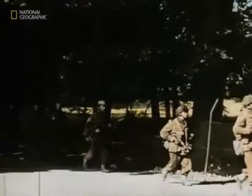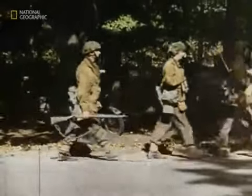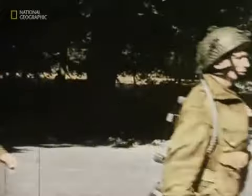The 1st Polish Parachute Brigade has secured a position on the Rhine. They unite with units of the British 43rd Infantry Division and push towards the perimeter outside Arnhem, where they will assist the 1st Airborne in its withdrawal.